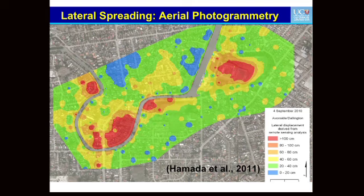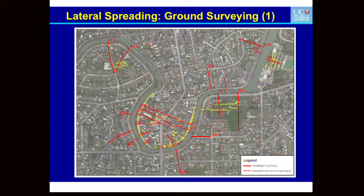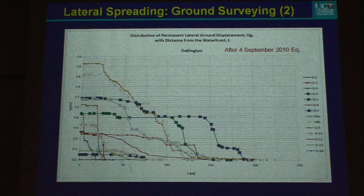In addition to this aerial interpretation that was done by our Japanese colleagues, we have done conventional ground surveying, where we would go and do measurements along transects, one of these lines, for example, and we would measure the width of the cracks. By superimposing the width of the cracks, you can actually back-calculate what was the movement of the ground towards the waterway. Even more, we can calculate these kinds of profiles where we have the ground displacement as a function of the distance from the waterway.